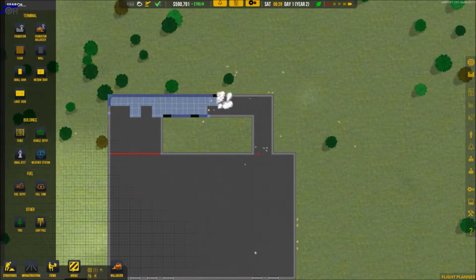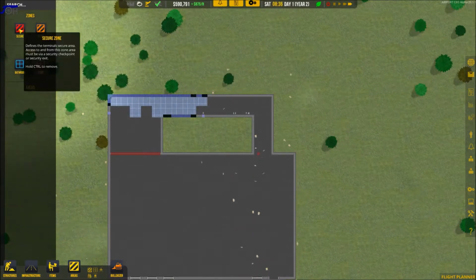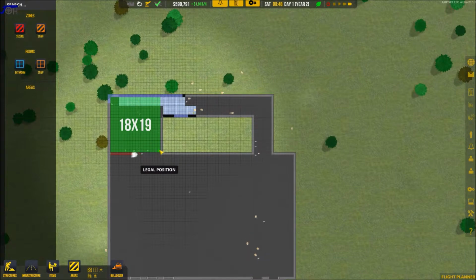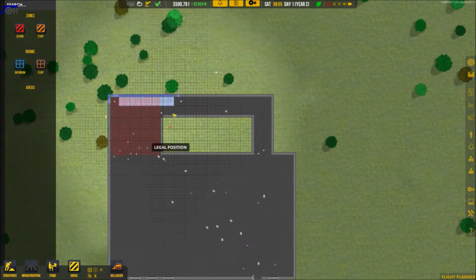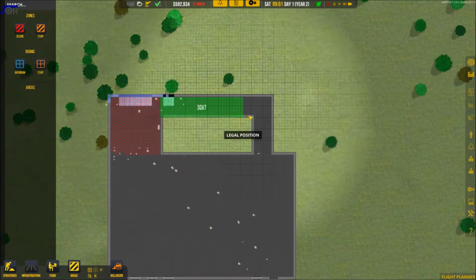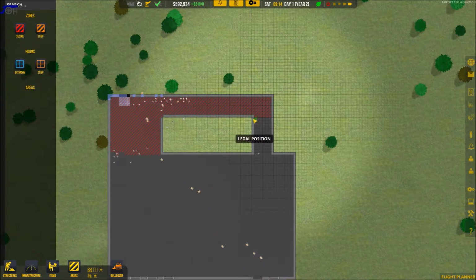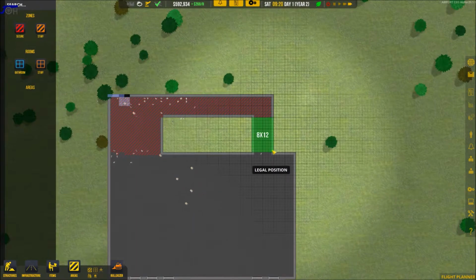Okay, and then we're going to start zoning. Some of this area is secure and some of these areas are not secure. All of this will be a secure area, all of this will be a secure area, and of course, all of this will be a secure area.